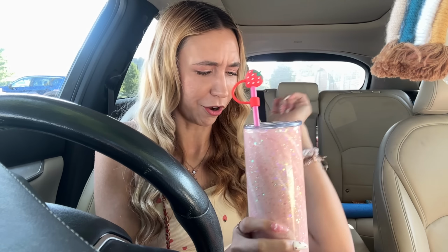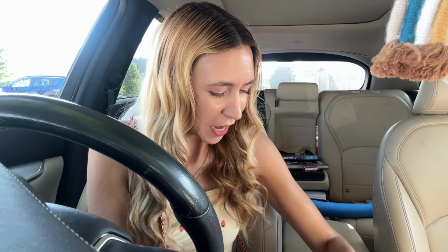Also got my little strawberry on my straw, and that's a little straw that I got for super cheap on clearance one time. So anyways, we're headed into Walgreens. We're gonna check out the deals. I hope that you guys are having a great day today. I'm just in a good mood today, so yeah, there's that.